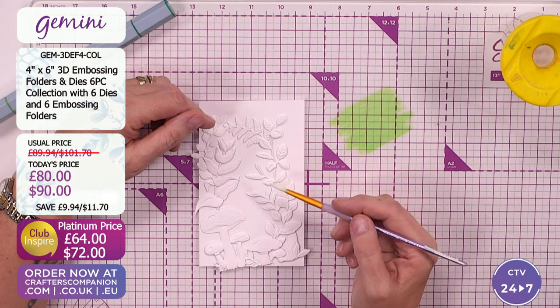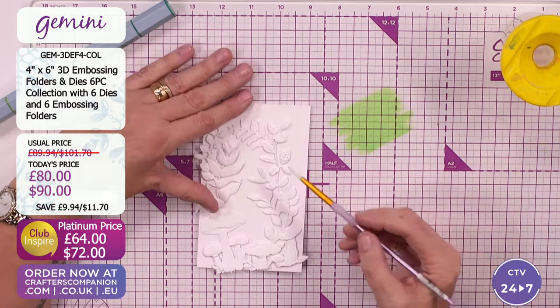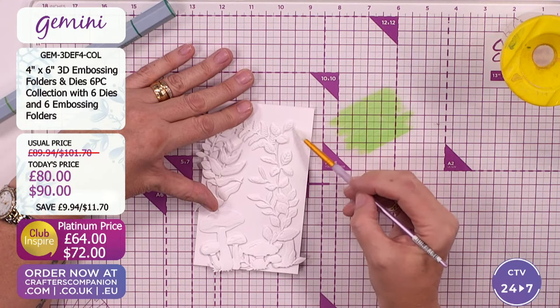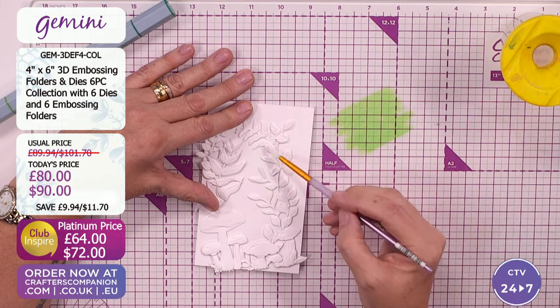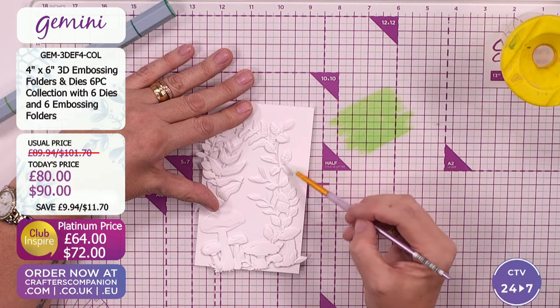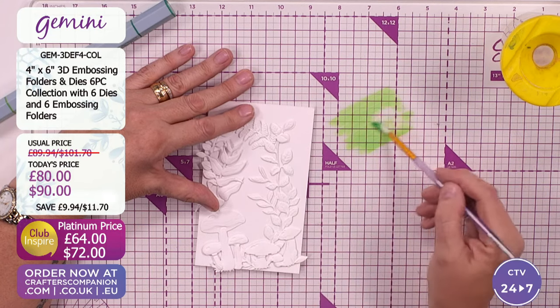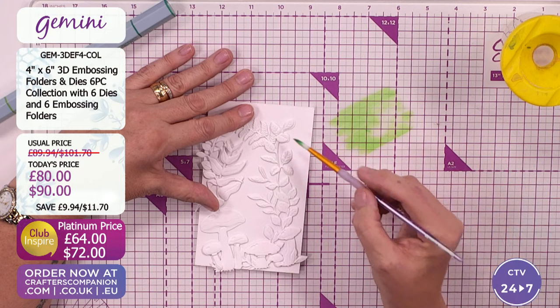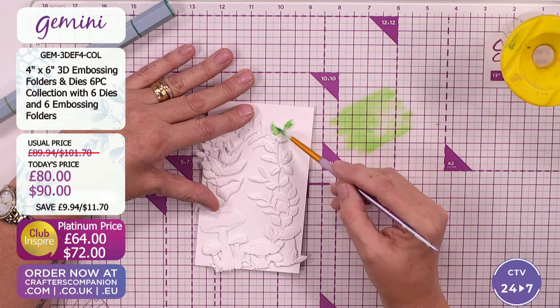You're literally transferring the colour onto the card. A couple of ways of doing this. You can actually wet your cardstock first. So just with the water, it doesn't need to be wet through, but you can add a little bit of water onto the area that you want to colour. And then pick up from here and add it. And it'll just allow it to move around a little bit quicker.